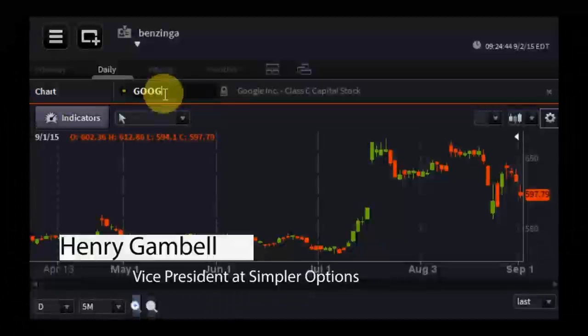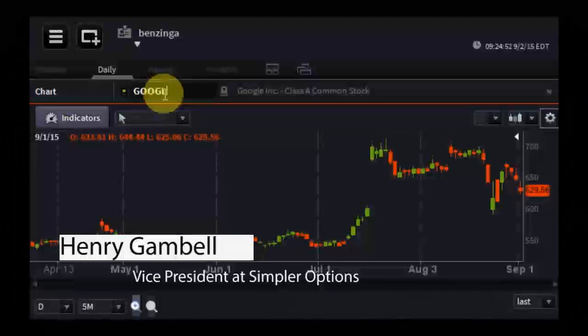Yeah, there you go. 630 in Google was a level that we were watching, and you can see how it fell right into it, traded right there at those lows during pretty much all of yesterday's session, even while the market was taking a severe beating. And then, of course, gapping back up above it today, that's been pretty helpful.